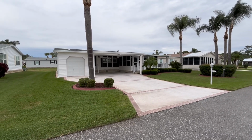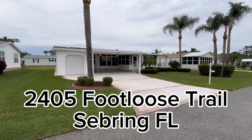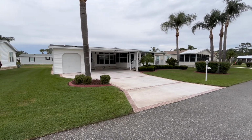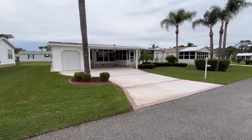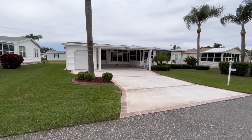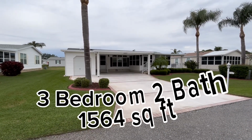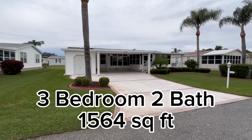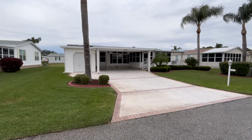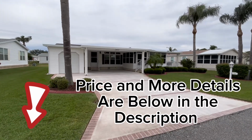2405 Footloose Trail here in Tanglewood, a 55 plus community. This home is just immaculate. Everything's been done to it. It's a very popular floor plan here in Tanglewood. It's called a Cottonwood. 3-bedroom, 2-bath, 1,564 square feet, I believe. And this is just a really sought after floor plan, and you're gonna see why.